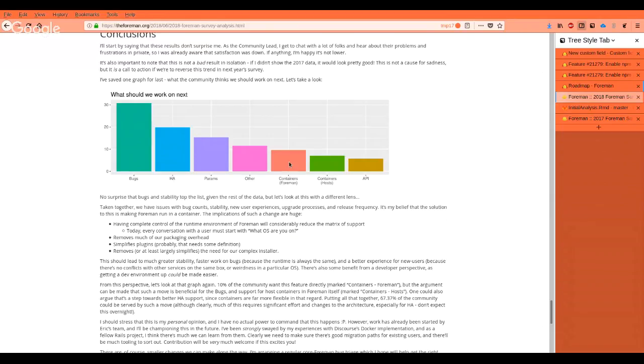It clearly helps directly with the people who want to run Foreman in a container, but I think it also massively impacts this bug column here. And to a lesser extent, it's certainly not a panacea, it certainly doesn't solve all the problems, but I think it has an impact on high availability as well. I think it makes it easier. There's still questions to ask, there's still architecture to deal with, but it helps. So you put those together, and you're looking at over 50% of the community that gain something from this kind of move.